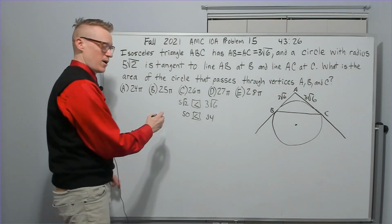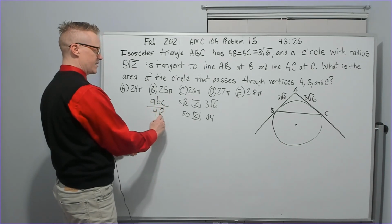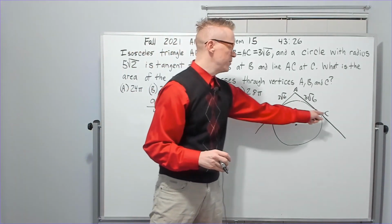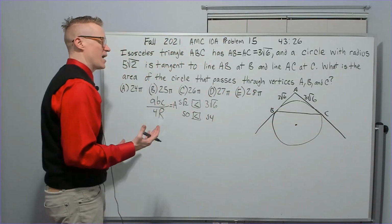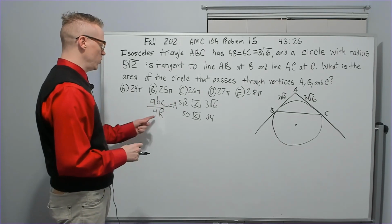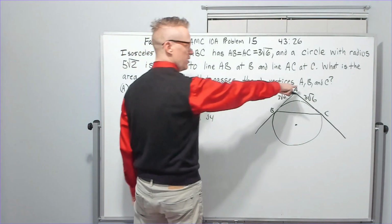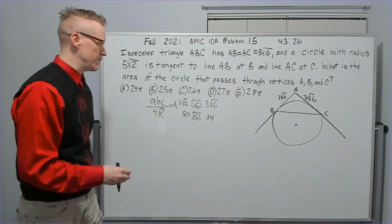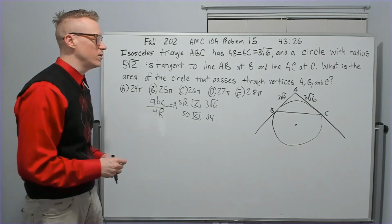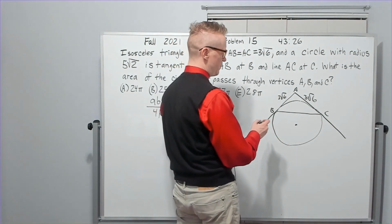At one point in the problem, one thing that went through my mind was ABC over 4 times the circumradius is the area of the triangle. So if I was able to find the length of BC, I thought about doing that, the A, B, and C being the side lengths. Why is it circumradius? Because the circle that goes through those vertices is the circumscribed circle. There might be a way to do it this way, but I abandoned that path at some point because I thought about the other circle here and something interesting about it.